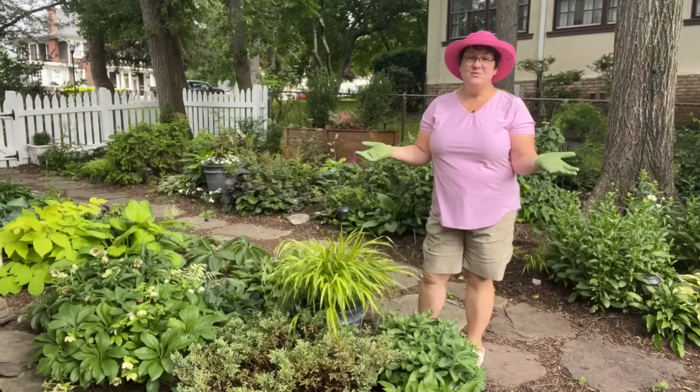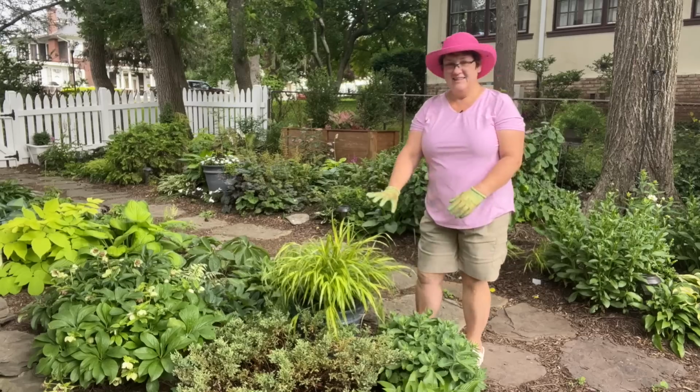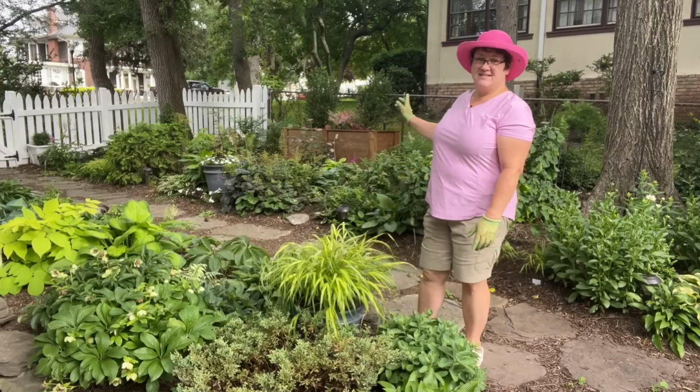Well, friends, thank you so much for coming along with me as I transplanted this Hakonechloa out of this container, put it here, and planted those caladiums.